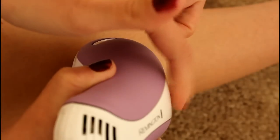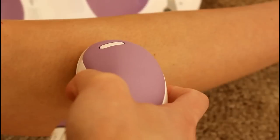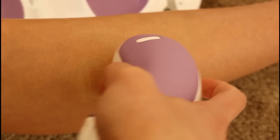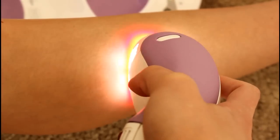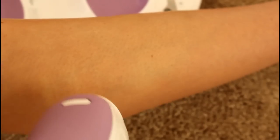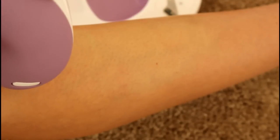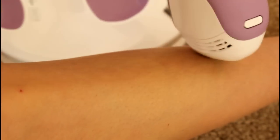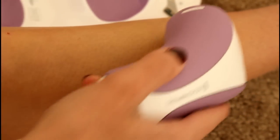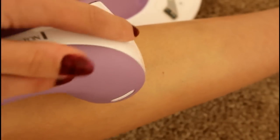Hear that? And then you're gonna press this button here on top, which is the light pulse. And it looks like that. And what you're gonna do is just move in a grid pattern. So like let's say you start here, flash, flash, flash. Just move in a grid until you're done with your entire leg. Pretty straightforward. It does take a little bit of time, but totally worth it.